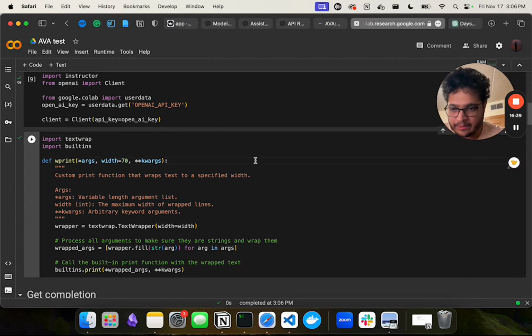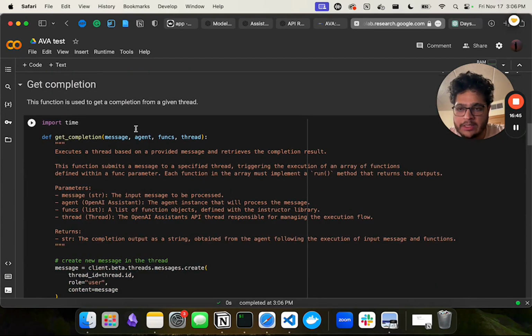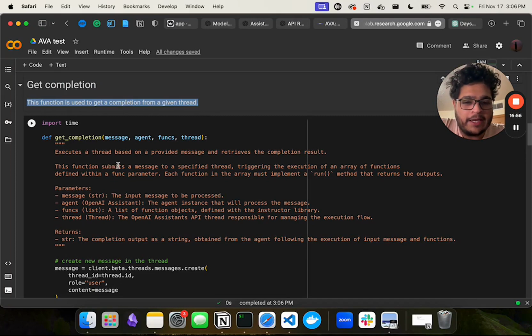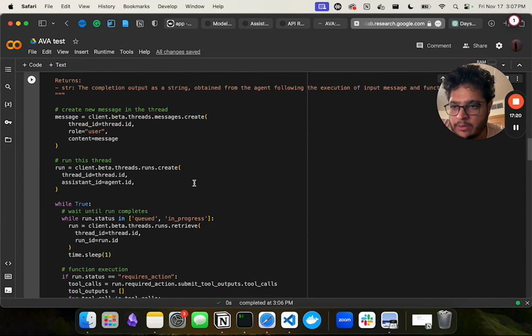Okay, so that's in. Again, this is just a helper function, so no need to worry about it, just a print function. All right, here's the main juice of it. This function is used to get completion from a given thread. If you are aware of OpenAI's API, it's basically getting completion. Before it was like that, but right now, since it's assistants, they've moved it to the threads. So this guy tried to keep it simple. He is trying to keep it as completions because you don't need to worry about checking if the thread is executed or not. You're just running it and waiting until it is done, or until it needs your response, right? So this code is essentially what it does.